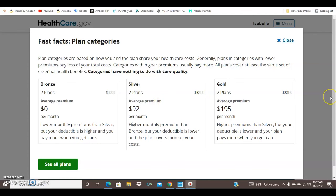And then you've got gold, so you've got a higher monthly premium than silver, but your deductible is going to be lower and your plan pays more when you get care. And this plan would probably be the most useful if you anticipate having to go into the hospital or having to have a surgery this year.